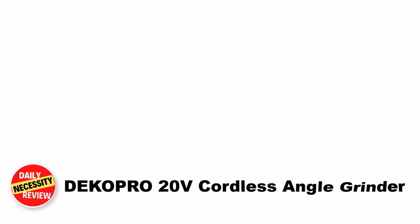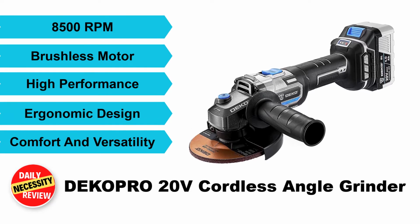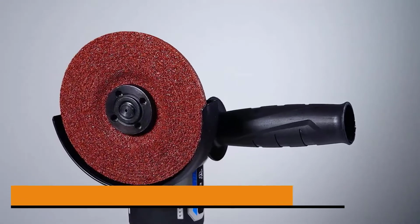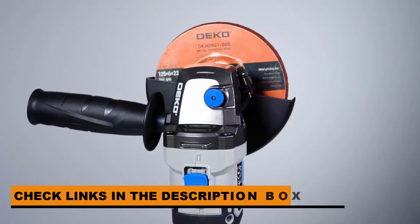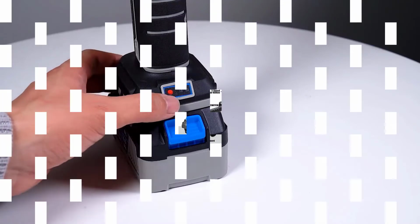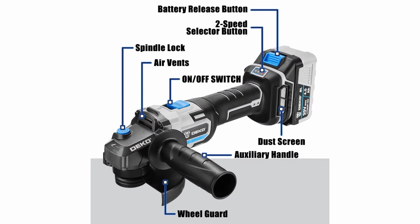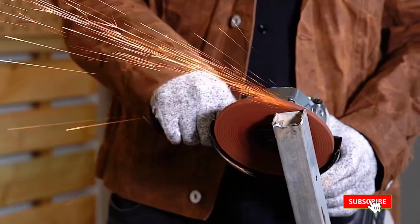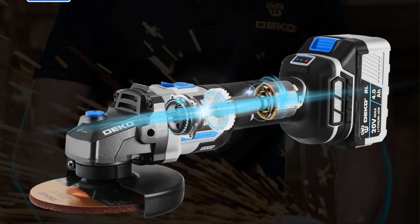Number 5. WorkPro 20-volt cordless angle grinder. The WorkPro cordless angle grinder features a powerful motor that delivers maximum power and up to 50% longer runtime. The 2-speed selector button allows flexible adjustment of rotation speed from 3000 to 8500 RPM and accurate control during operation. The integrated spindle lock of the grinder is designed for quicker and easier wheel changes. The thickened wheel guard will prevent sparks and metal chips during operation to protect you from injury.